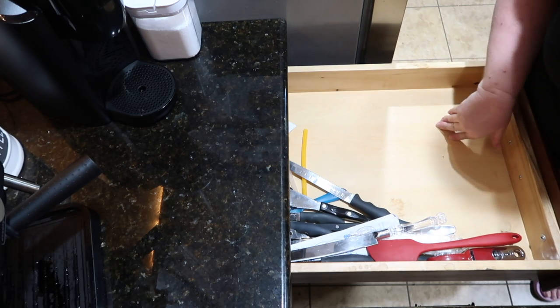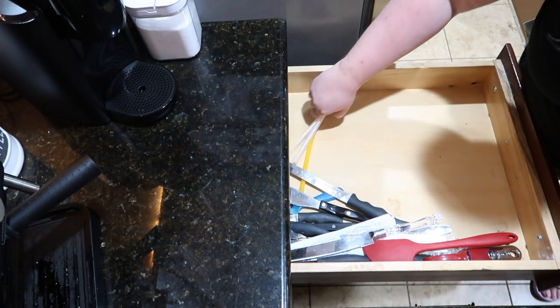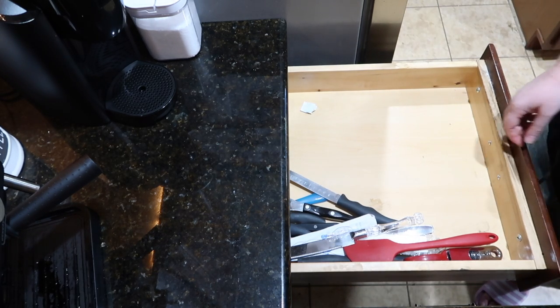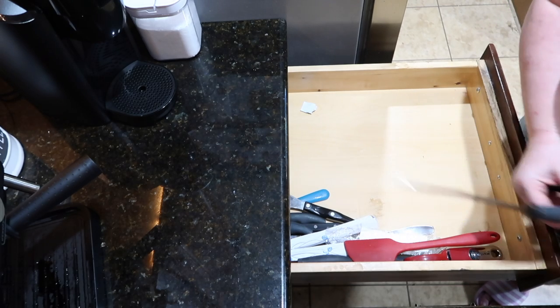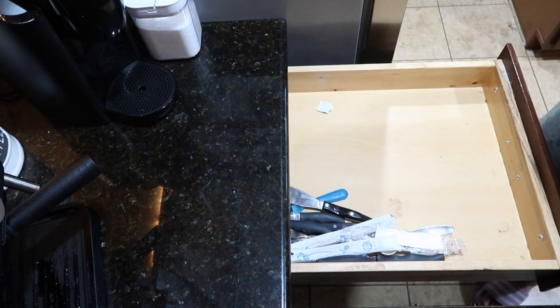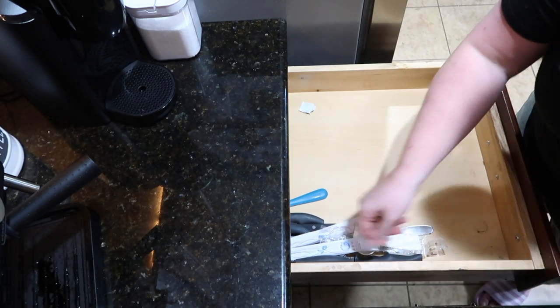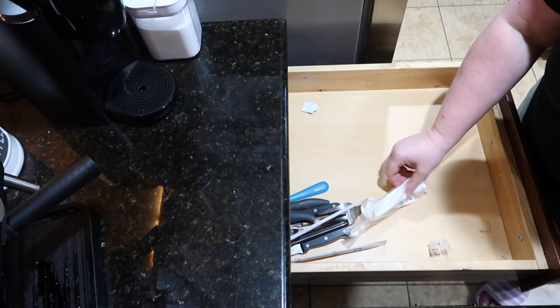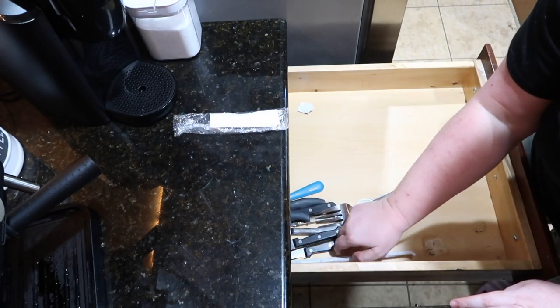Some of this just does not even belong. I do need to go through and do a whole other kitchen declutter, so stay tuned for that. Not sure when that will be, but there's a lot in this kitchen that still is not working for me.